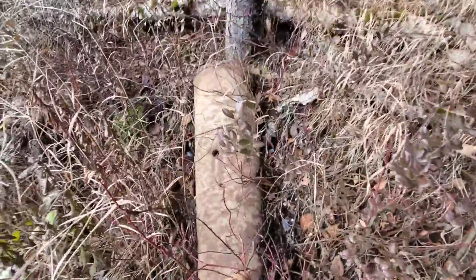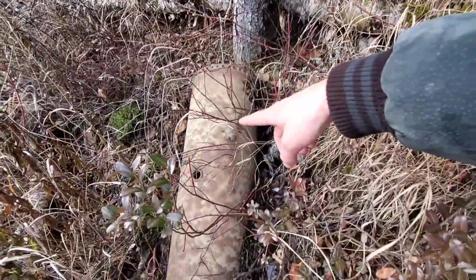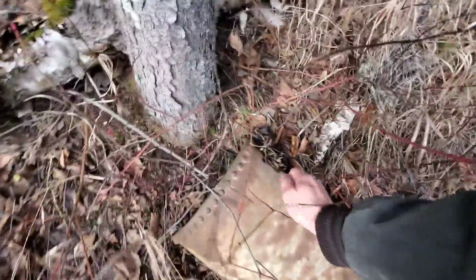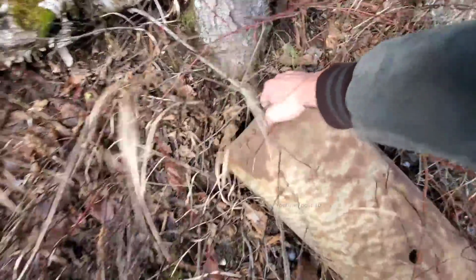This appears to be an oxygen tank for the air brakes on a really old steam train, which is in relatively good condition. Look at that.